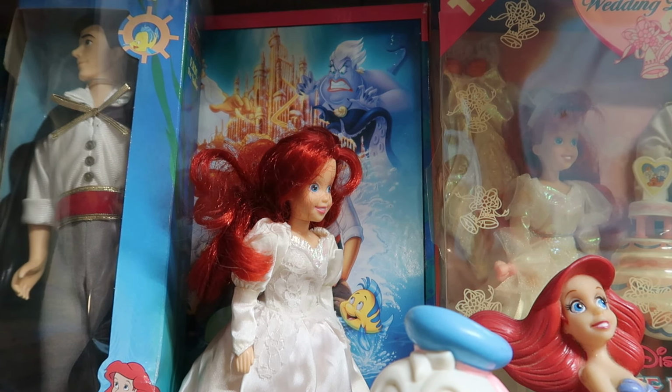Check out these old school Mickeys here. I loved these coin-operated chickens outside of grocery stores when I was a kid. It says don't insert money, this one doesn't work, but oh man, so cool.